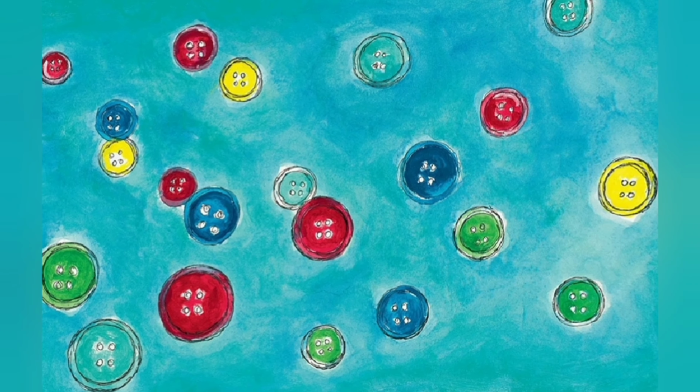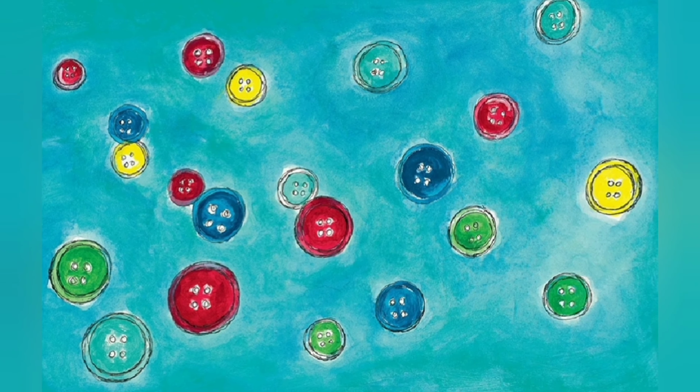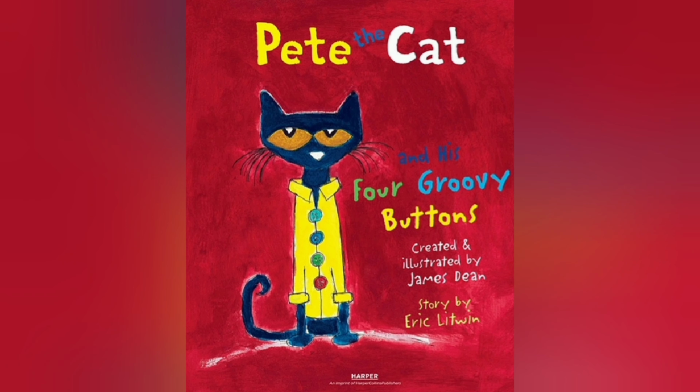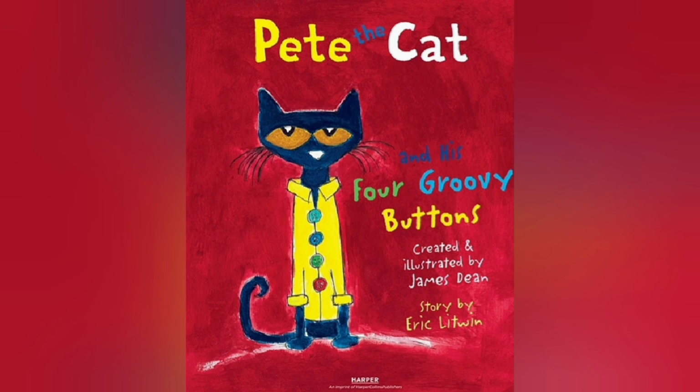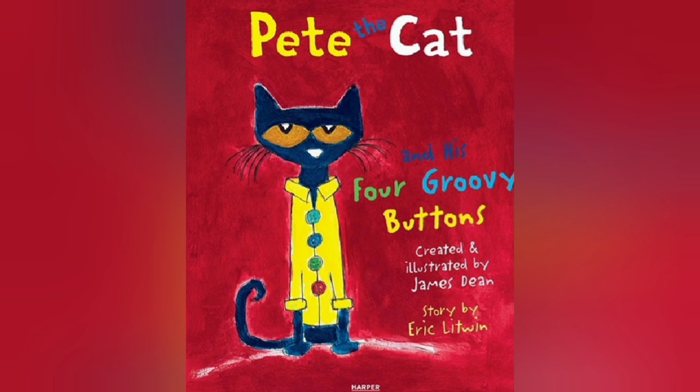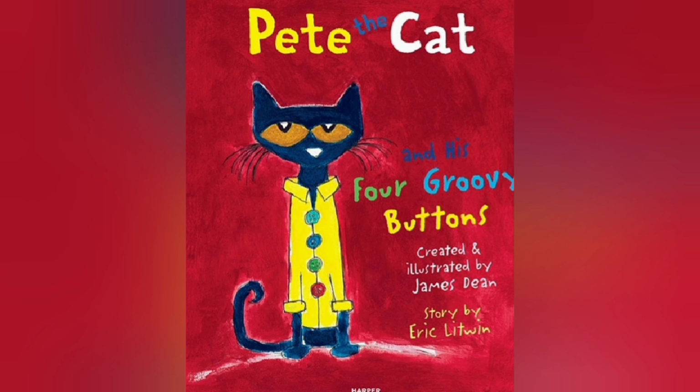On today's adventure, we'll be practicing our counting with Pete the Cat. Can you help me count his groovy buttons? Pete the Cat and His 4 Groovy Buttons, created by James Dean. Story by Eric Litwin.